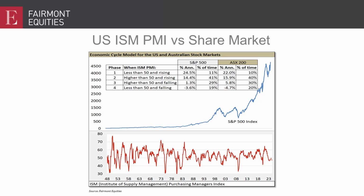What we've done is we've had a look at different phases of the PMI: if it's under 50 and rising, if it's higher than 50 and still going up, if it's falling from a number higher than 50, et cetera, and we've looked at the performance of the S&P 500 and even the ASX 200. I guess the key takeaway here is we're in phase one. So the ISM PMI, sure, it's under 50, but it is rising, and that only happens about 10-11% of the time, but that's where you get the biggest annualized returns on the market. So there's obviously a bit of concern out there, but we are at that sort of bottoming phase, and this is where you get the best returns out of the market.